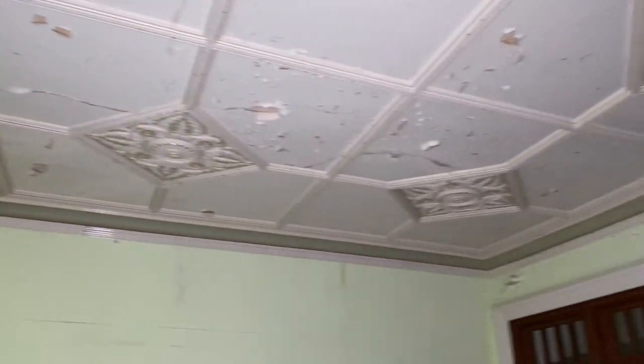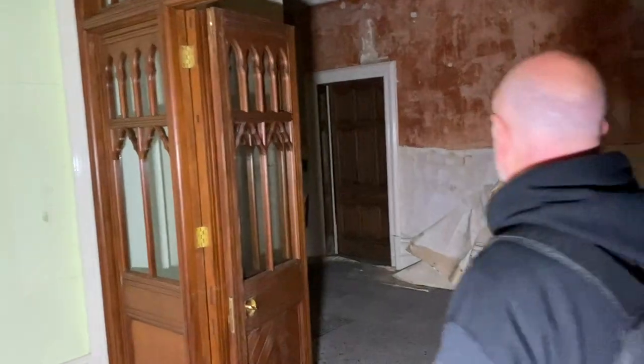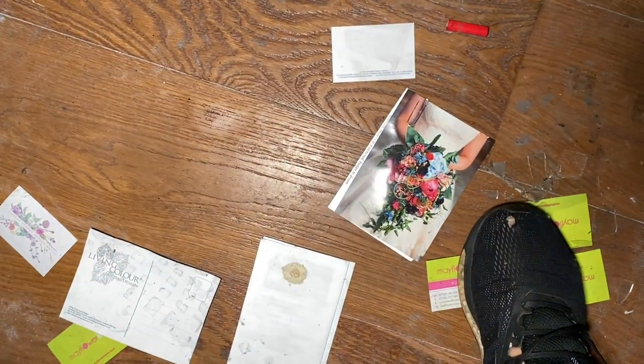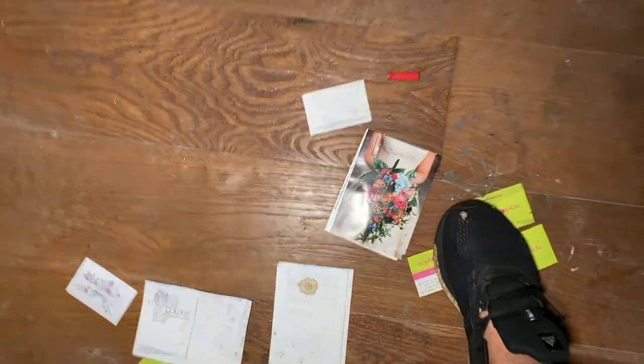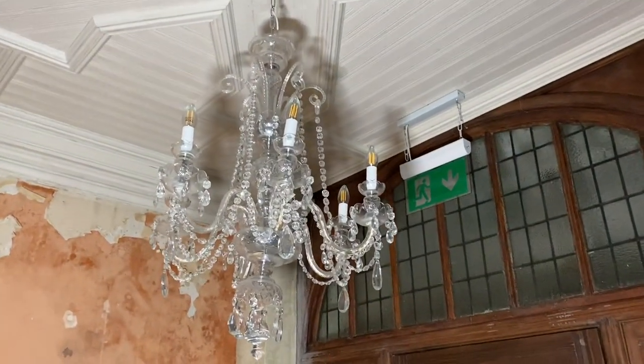Yeah, very. I've just noticed there's a big fat camera there. I don't think it works. We'll soon find out. Now, this place was used as a wedding venue until quite recently, wasn't it? 2019. Wow, so really recently. Look at that. See, that's still tacky, but at least it's better than the other one.